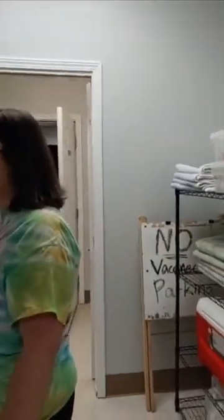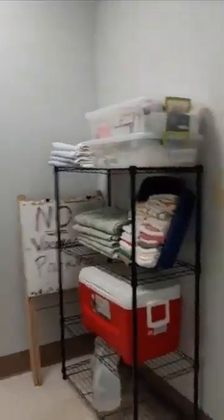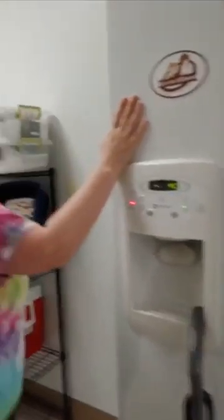Just remember, low cost does not mean unsafe. We don't cut corners or compromise anything, in any way. This is where we store a lot of our vaccinations in the refrigerator. And so we're going to go into the kennel.